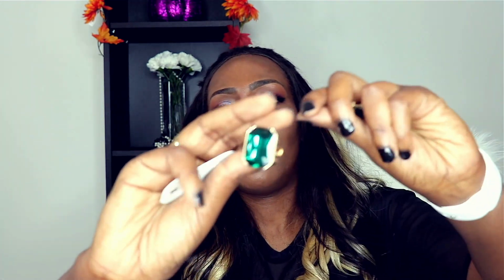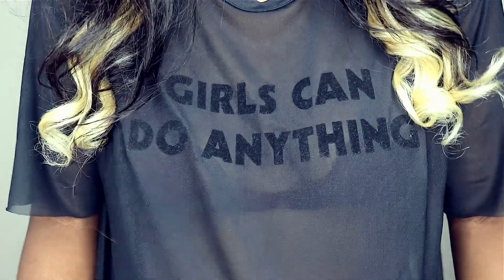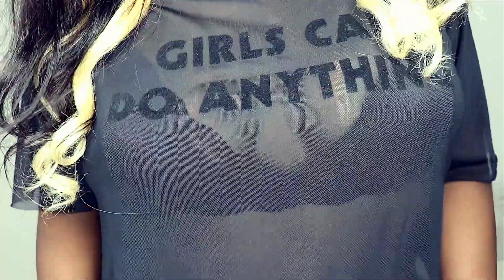I think I posted these on social media. They're amazing. They actually come with a ring as well. This color, really gorgeous. I just can't. This shirt, I actually got it at Garage too. Really cool shirt. I loved it just because it says girls can do anything. Guys, let's just get started with the outfits now. I hope you guys are excited, because I am.